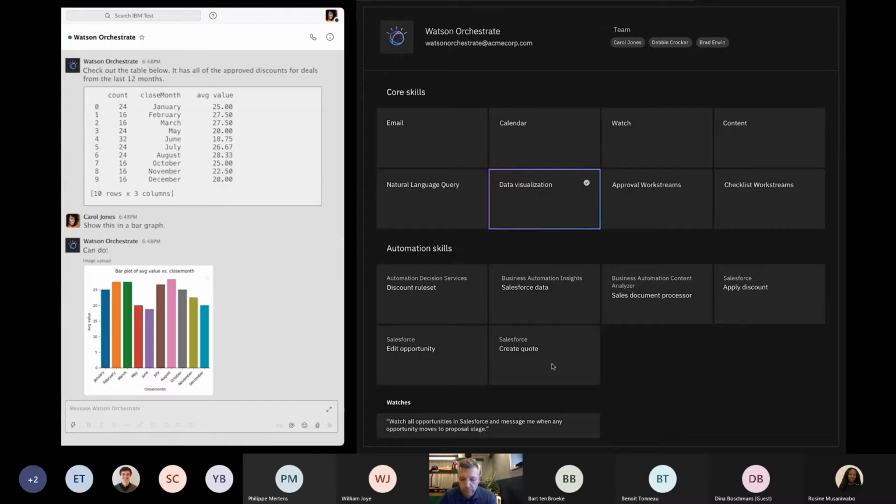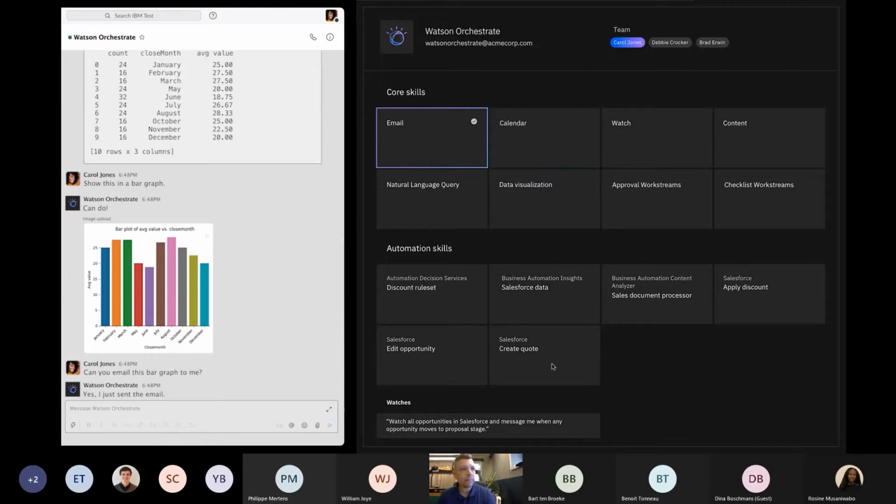Watson Orchestrate's built-in memory and context allows it to share data it retrieved using the natural language query skill with the data visualization skill. This enables Carol to work with Watson Orchestrate on more than just one-off requests. Lastly, Carol can choose to use these insights as she sees fit. For now, she uses Watson Orchestrate to email them to her. Watson Orchestrate is aware of its team and context and can look up Carol's email address from the company directory. With this interactive AI, employees can access the information from these applications in one tool and in seconds.